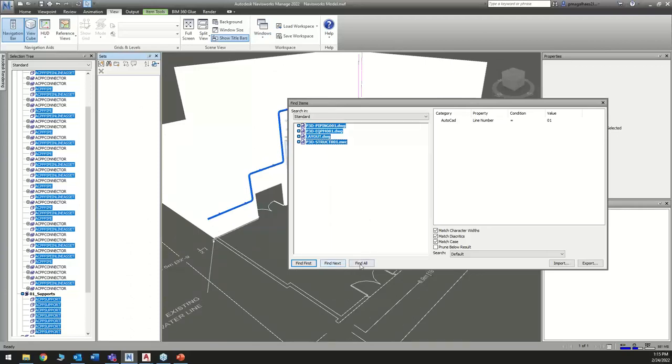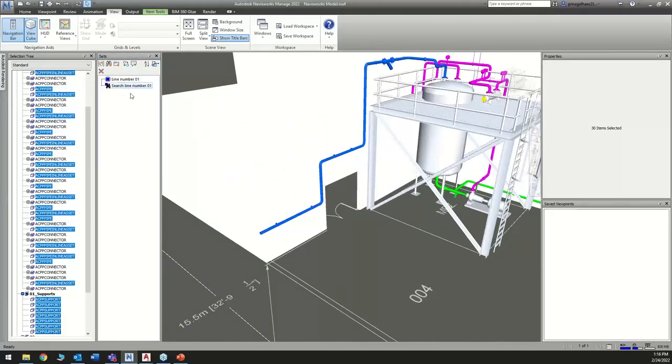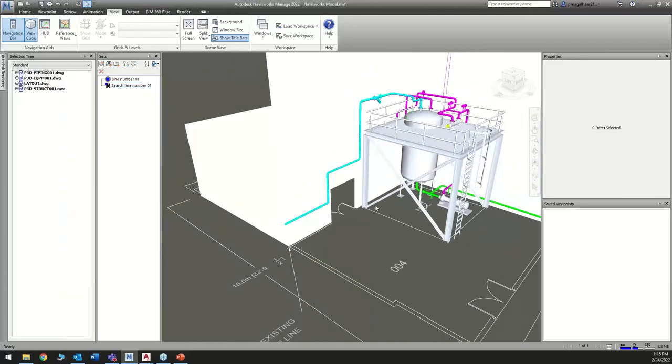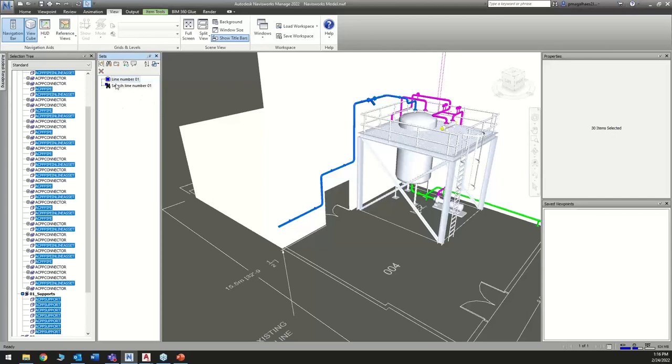So we have our query, we do find all, and now we can save as a selection, which saves the selection of items we have, line number 01. Or we can save, more importantly, as a search, search line number 01. What this means is that every time we click this button over here, it's going to re-execute the query. So once the model changes, it will find all the line numbers that are 01. When you're working in a model and the plant continues expanding, you don't have to redo the selection. With the selection you have to redo it; with the search, you don't need to redo it.